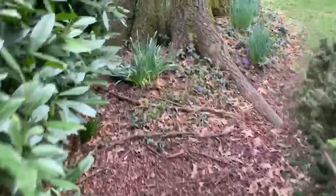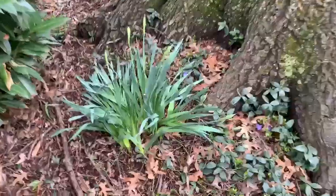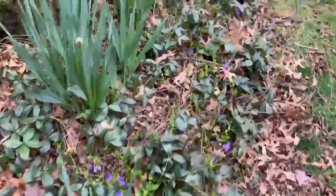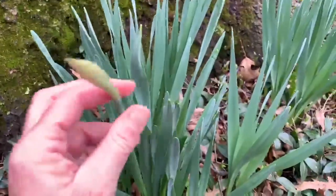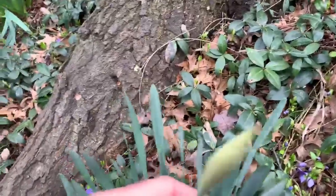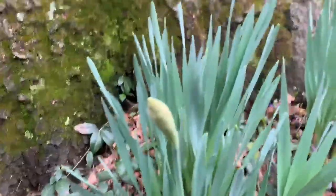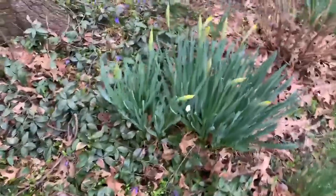I just noticed that all my periwinkle and daffodils are really starting to come up. Look at that. The periwinkles are these little tiny purple flowers. Oh, they're called a ground cover because they stay low to the ground. And then look at this daffodil is ready to open up. The sun comes out soon and it gets warm. They're going to open up and be beautiful yellow flowers. There they are. And I planted all of those. Yes, I did.